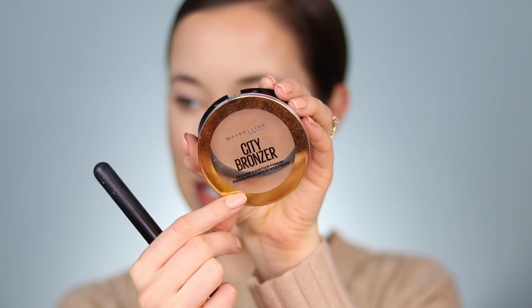I'm going to take the Maybelline City Bronzer. This isn't necessarily something that I just tried. It's an older product to me, but I saw it in my drawer and I wanted to use it again. So I'm just going to layer this up over top of the cream bronzer.